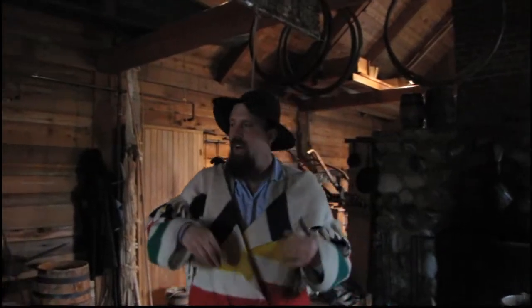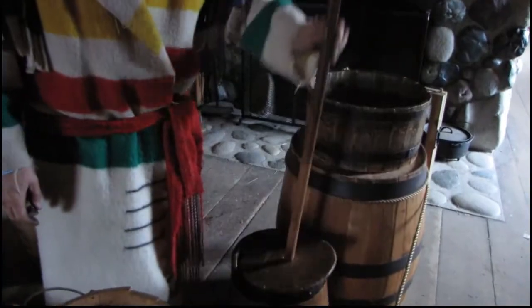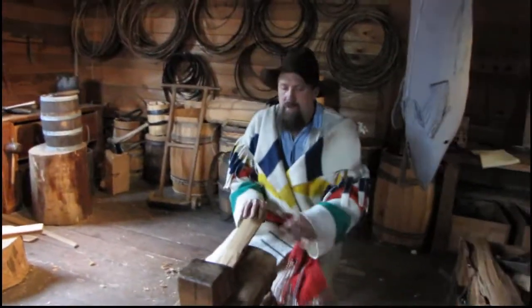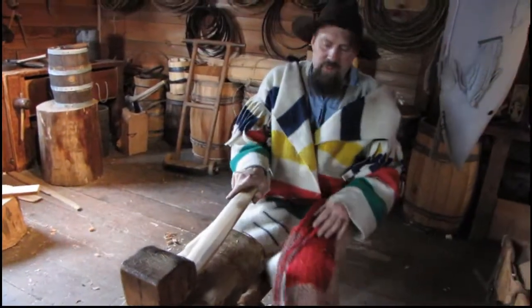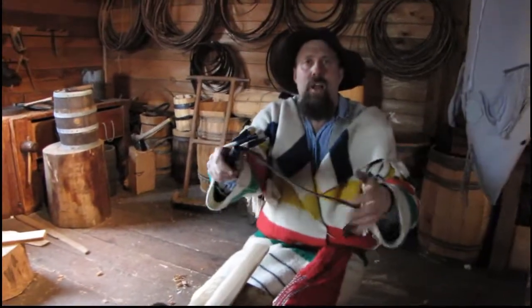So this here is the barrel making. This is where they made barrels, buckets, and butter churns. Okay, so this was all used for the Hudson's Bay farmer. How would you make a barrel? Using white pine or Douglas fir. This is called the cooper's horse. They would cut these called staves. Okay, so using a piece of Douglas fir or white pine, we put the stave in the cooper's horse, and then we use one of these sharp knives called a draw knife.